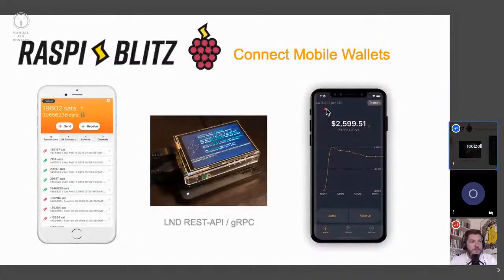I want to get a little bit more into the user perspective again, what you can do with your RaspiBlitz, and maybe what problems are still to be solved from the user experience side. Normally, you have your RaspiBlitz running at home, but you want to use it while you're on the street, maybe in a shop, and you want to pay from a mobile wallet.